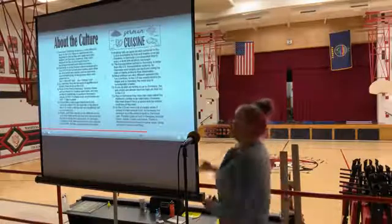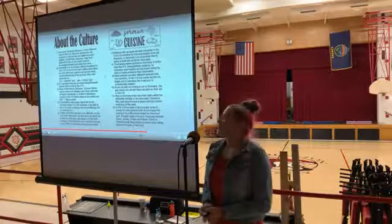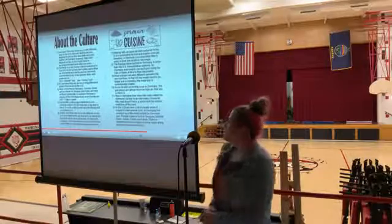I included a picture of some of their more famous food from there, like pretzels, which I personally love, and bratwurst. Things like that are really cool.